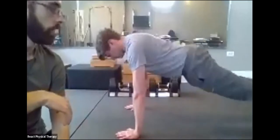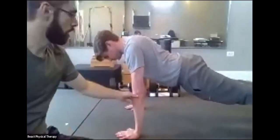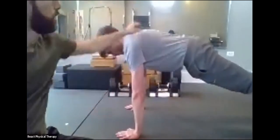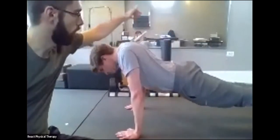We'll demonstrate from there. So the idea with this is that you're actually going to move your trunk. You're not going to bend your elbows at all. So go ahead and sag the trunk all the way. Good. And now push your trunk all the way towards the ceiling. Good. So this is what the push-up plus is. Then come all the way down, and then all the way back.